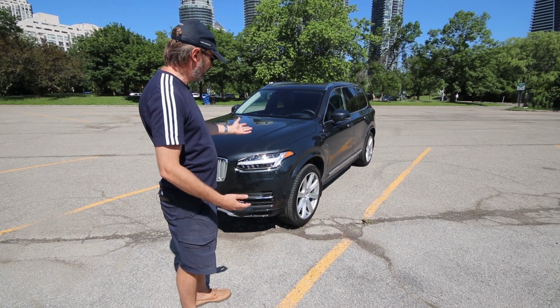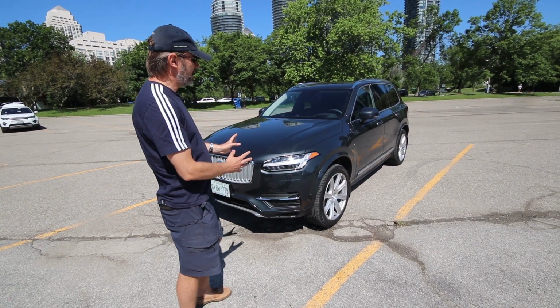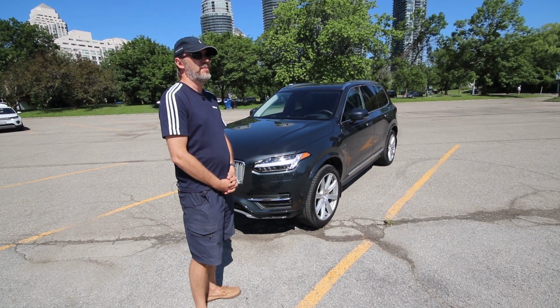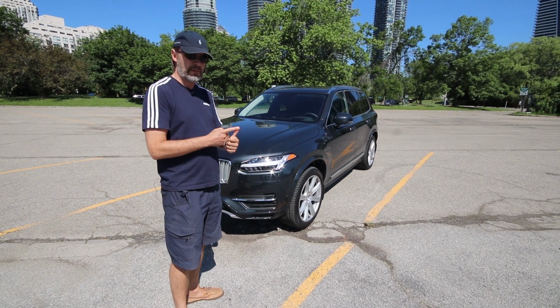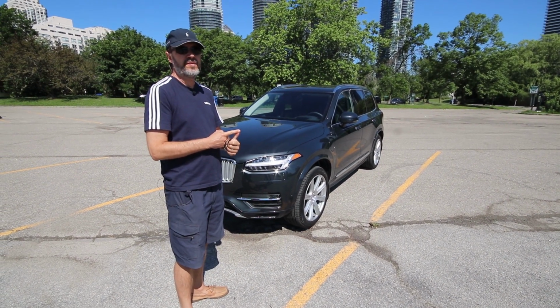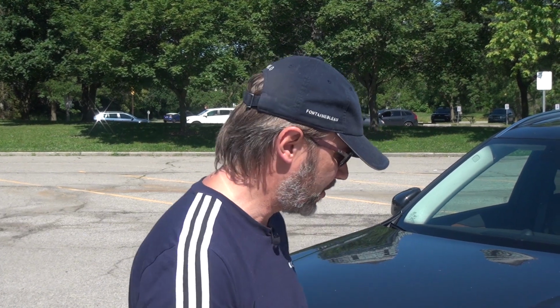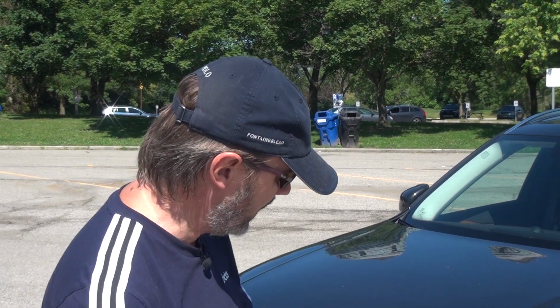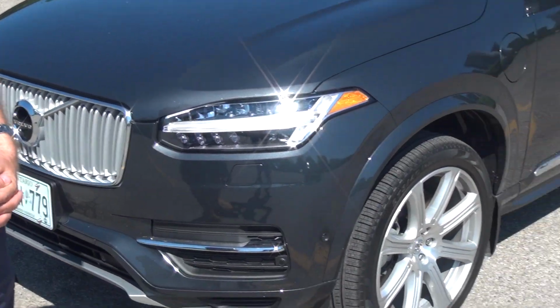We wanted to just show you the car fully with a walkaround. So this is, as we mentioned, the Inscription model. You have a choice with the XC90s of the base, which is the Momentum, which makes it the most affordable at $78,000. Then you have the R-Design and the Inscription. The R-Design is more sport oriented, where the Inscription is more luxury oriented. So it has the specific rims, specific front bumper trim and rear bumper trim as well.